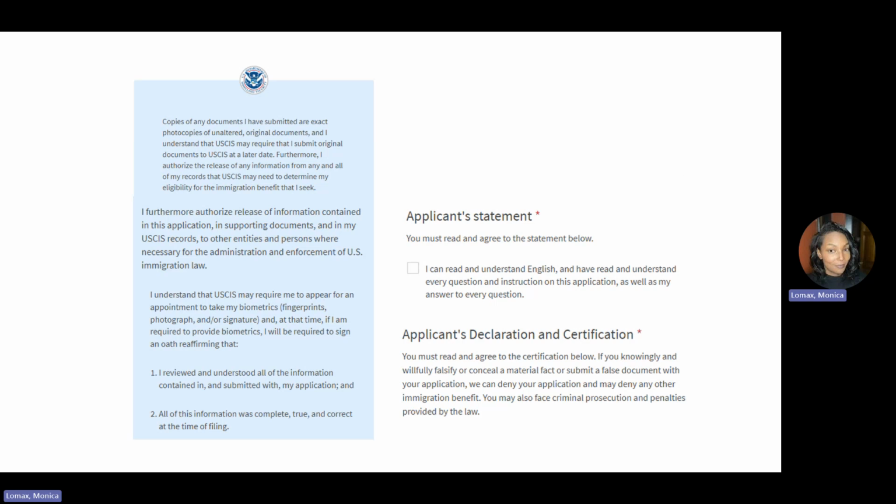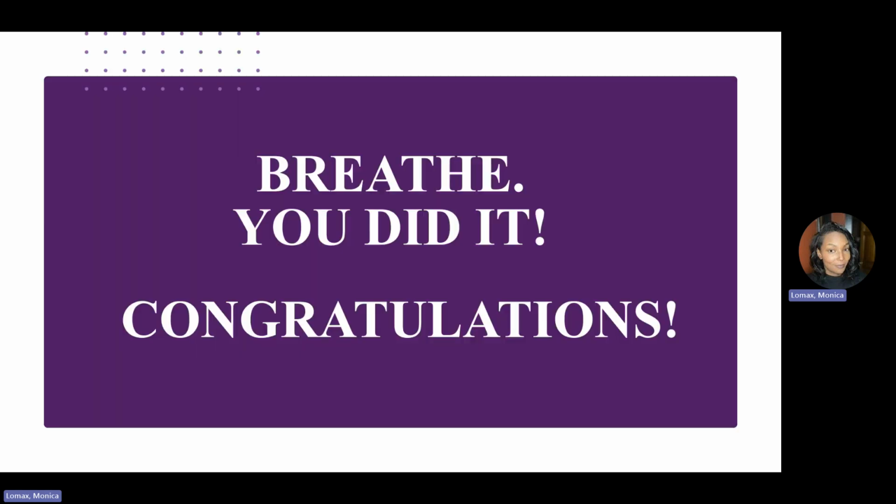All right. So if you're ready to move on, you want to go through all of your statements, all the attestations, all of those things. After you get done with this page, you will be ready to submit payment. And then after you've submitted payment, you're done, right? You have completed the process. All that's left to do is to wait for the adjudication.